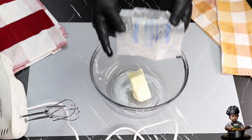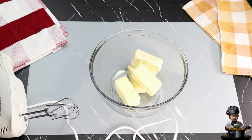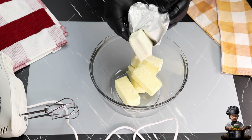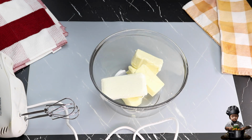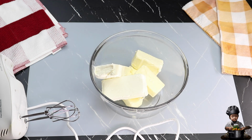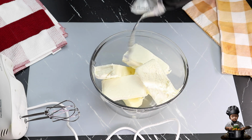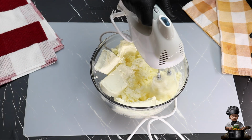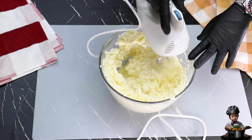While the cakes are baking, let's prepare the luscious cream cheese frosting. I'm starting with 2 cups of room temperature butter, about 550 grams, and adding 4 blocks of cream cheese, 8 ounces each, or about 900 grams in total. I'll mix this until the cream cheese dissolves into a silky texture.